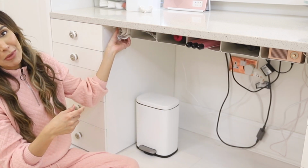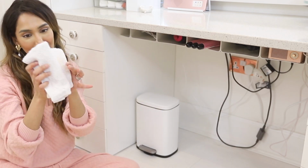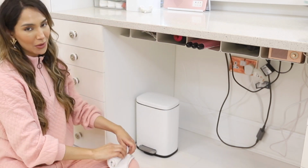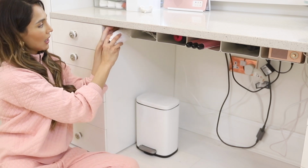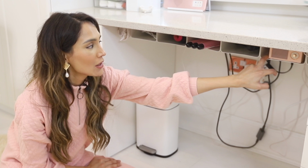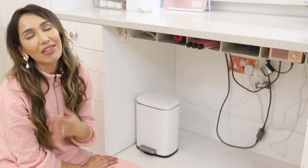The little compartments on the side, I can actually stick whatever white towel I'm using. Instead of leaving it out on my table, which used to kind of bother me, I can just tuck them away in here. How cool is that? I've got my Bluetooth speaker there, everything that a girl could want, everything that I could want.